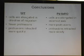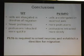So this suggests to us that the neurons are trying to figure out their environment, but they can't interpret it very well. This also suggests to us that prickle-1b is required to orient neurons and establish a direction for their migration.